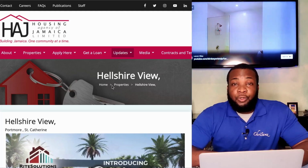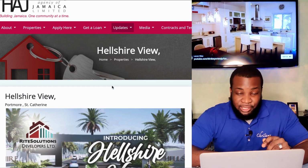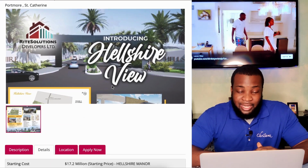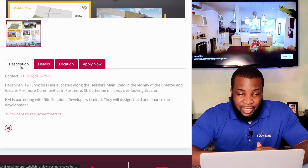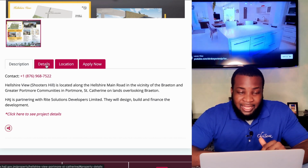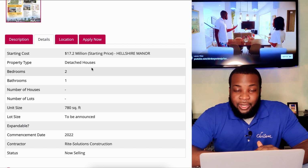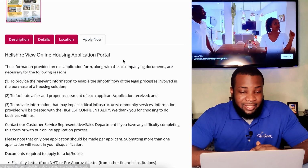So let me just walk you through the steps and we'll see where we get from there. Alright, so when you head over to the website for HAJ, you will just go on and find the Hellshire View tab, and you will see where you will have the flyer. They tell you where it's located. You can go ahead, if you have not done so before, and check out the description, as well as you have a contact number there, and then they give you a detailed breakdown of what's happening.